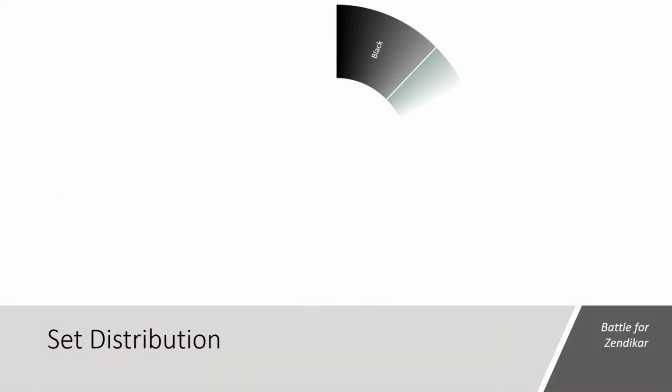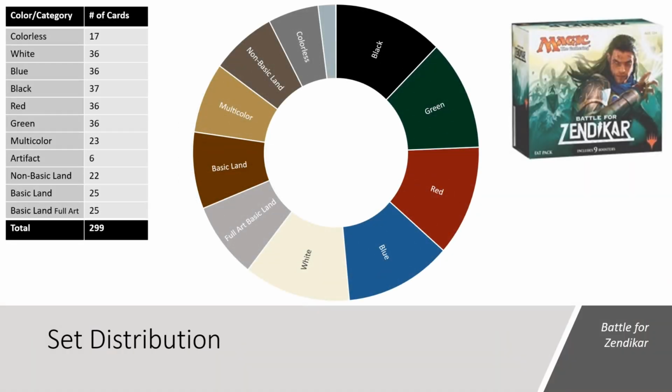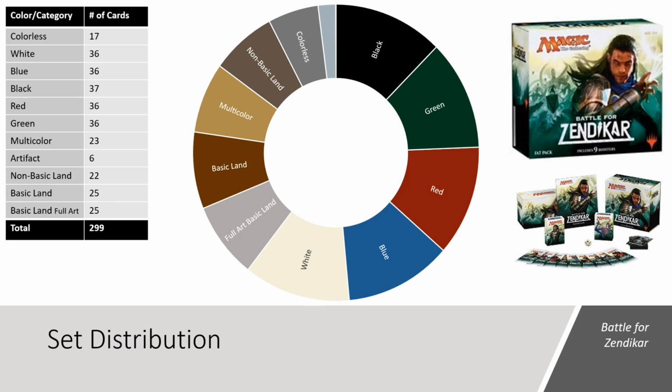Before we get into the details of this fat pack, let's review the Battle for Zendikar set. Since this fat pack contains booster packs, what I'm about to say goes for all booster packs, not just those found in the fat pack. This set contains 299 total cards, including 17 colorless, 36 white, blue, red, and green cards, and there are 37 cards in black. The set also contains 23 multicolor, 6 artifacts, and 22 non-basic lands. There are technically 50 basic lands, however the cards in this set are only numbered 1 through 274. This is because full art basic lands and their regular basic lands share the exact same number, so card number 250 can either be the full art Plains or the standard Plains.